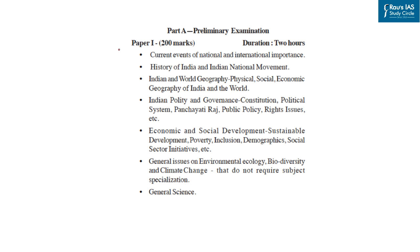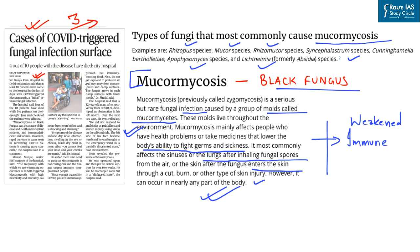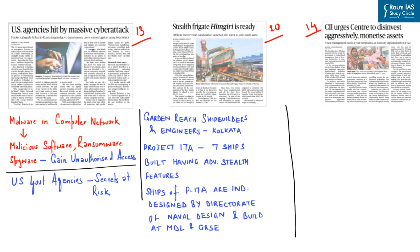Now, this topic of mucormycosis becomes important primarily from your prelims perspective and gets covered under general science. So, with this discussion on mucormycosis, let's move to the last topic of discussion. Now, let us take these three news as snippets.